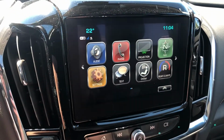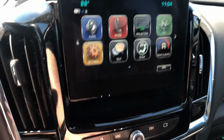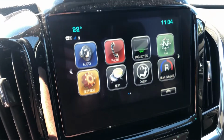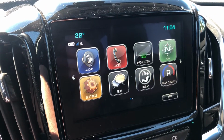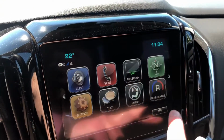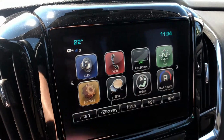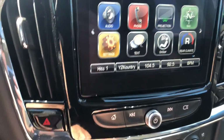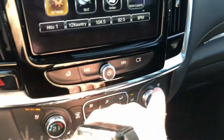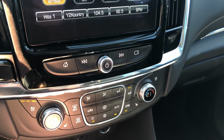I also want to show you, maybe you're popping into a restaurant or something, you want to tuck the wallet away, put it in here. You have your USB, audio, phone projection, navigation, settings, texting, OnStar, rear climate, camera, traffic, shop, memory presets on the touchscreen, projection compatible with Apple CarPlay, Android Auto, by the way. Vented air-conditioned seats, using that right now. Plus you have heated seats, same thing with the passenger side. The vented seats and the heated seats.